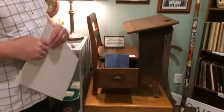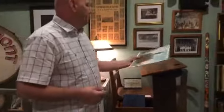It was donated by Mr. and Mrs. Zoller, who had the desk in their basement.